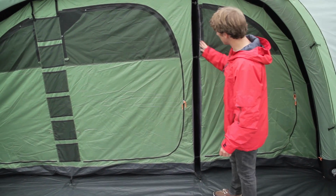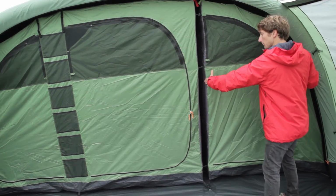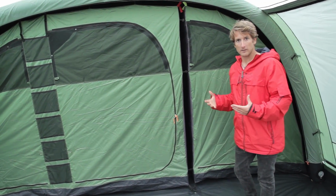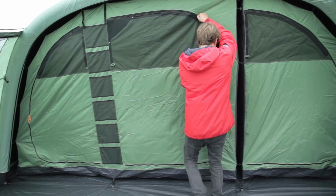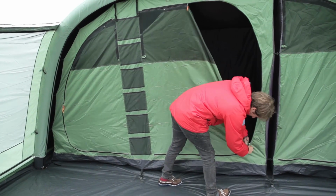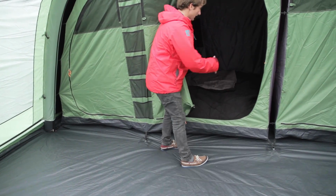The bedrooms themselves, you can see they're broken into 2 parts, so you've got a 4-part bedroom and a 2-part bedroom. And the actual bedrooms themselves, they've called them double XL bedrooms, so you can actually fit in all of them a double airbed. So you can see this one's actually got one in, double airbed in there, so plenty of space for it.